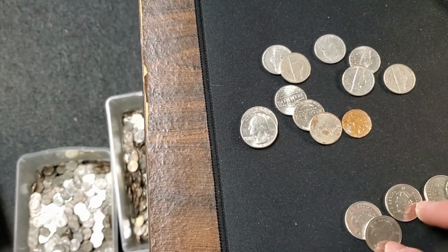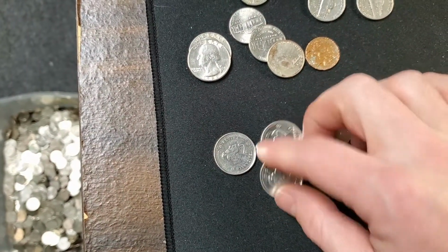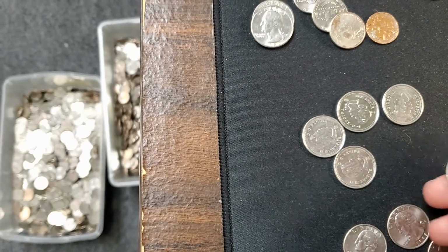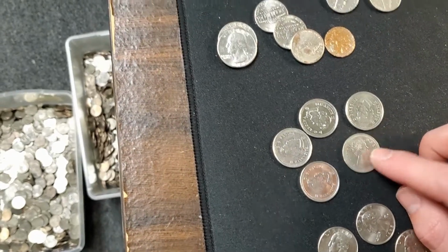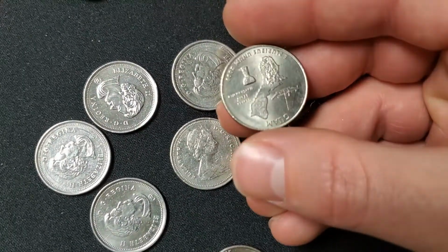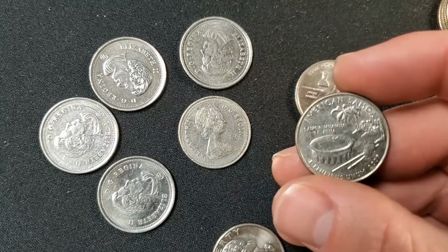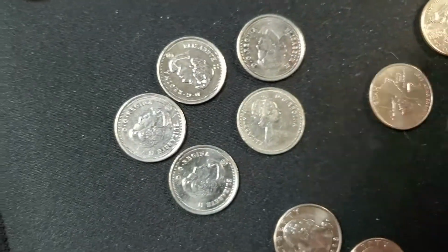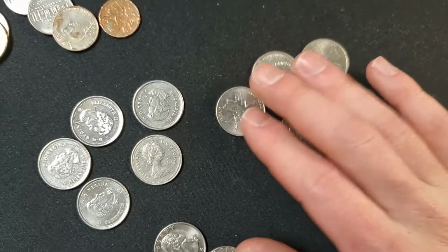We also got 5 Canadian quarters here. So, yep, we're losing money on the Canadians. I usually don't put these back in. If you remember from our dime video, you can get Canadian silver coins every now and then, but these are not silver. I got 4 2009s. We got Guam. We have District of Columbia. We have American Samoa. And Guam. I think I already said that one. 2 Guams. So not bad. Some people collect 2009 since they are lower mintage.